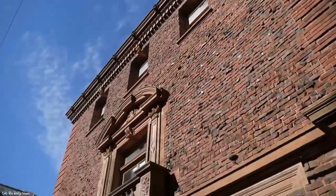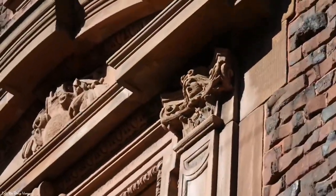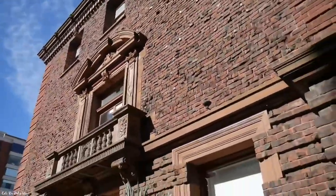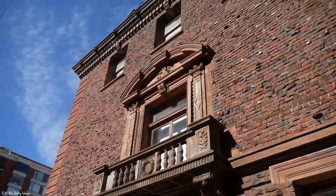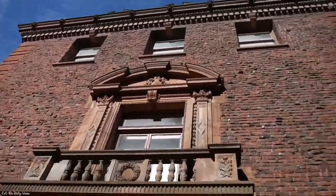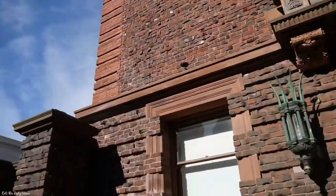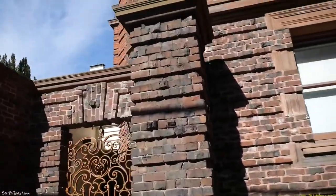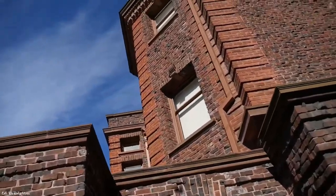And look at that right there. It's a little scary looking. Man, this house withstood the 1906 earthquake, and it's still here in the Pacific Heights neighborhood. How cool is that? There's a little side entrance right here. Not gonna look because it's private property, but man, this is a nice piece of San Francisco history right here.